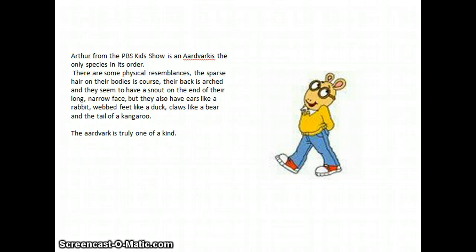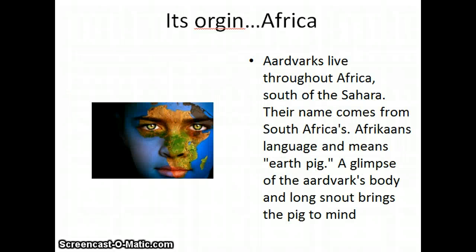The hair on their bodies is sparse and coarse, their back is arched, and they have a snout at the end of their long, narrow face. But they also have ears like a rabbit, webbed feet like a duck, claws like a bear, and the tail of a kangaroo. Its tongue resembles that of an anteater. But the cool thing about it is that they don't even belong to their family tree at all, which makes the aardvark truly a one of a kind animal. Next, we're going to be moving on to where they originate from.